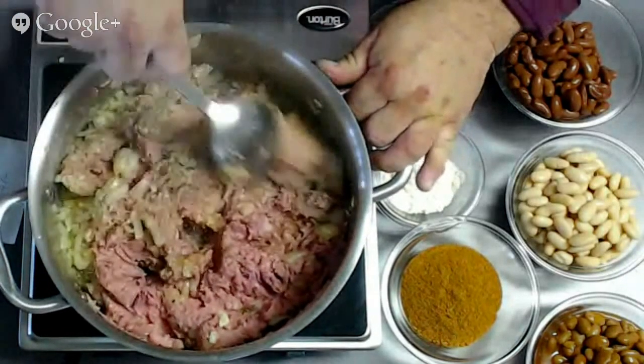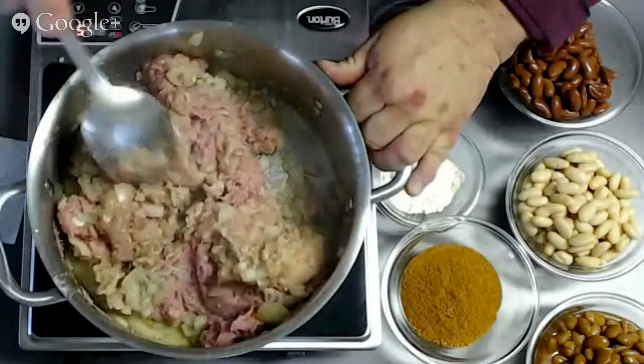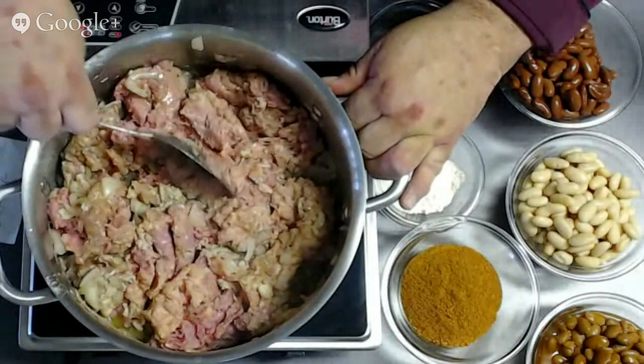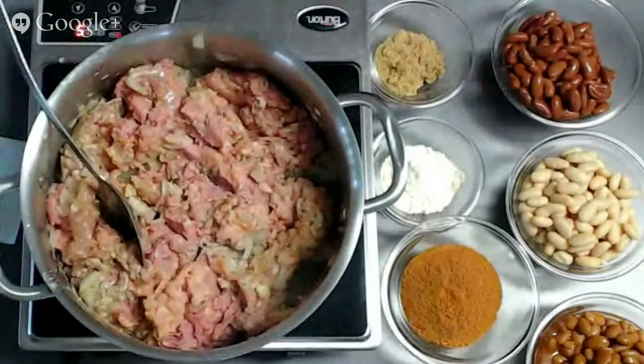Turn it over. I'm going to let it cook a little. You just don't want to let it form too much, so let's give it a little bit of time. The onions are moving around, and we want to let this cook and start to brown up nicely before we add the rest of our spices and beans in.